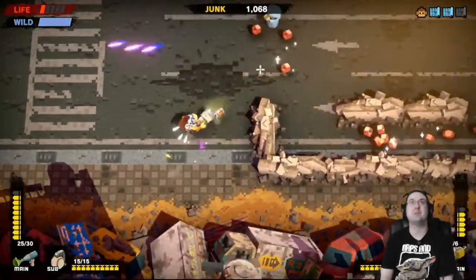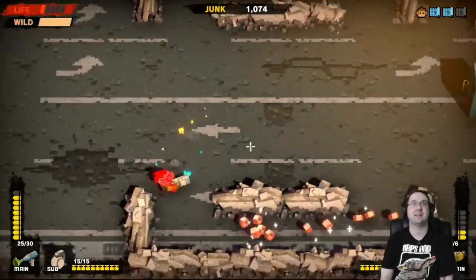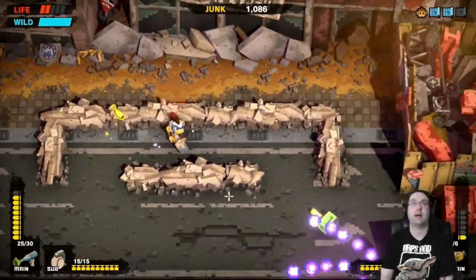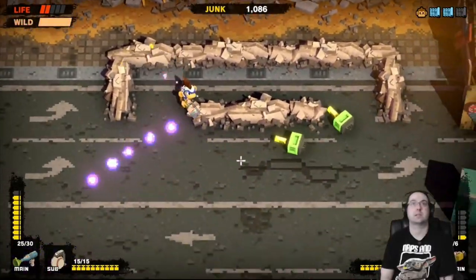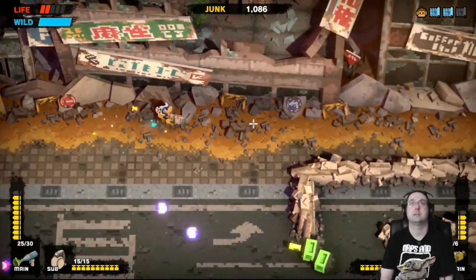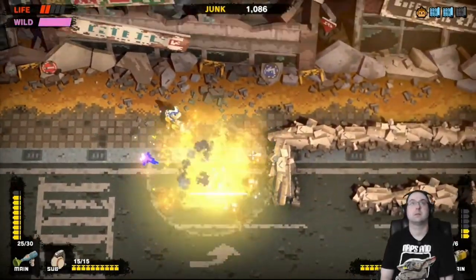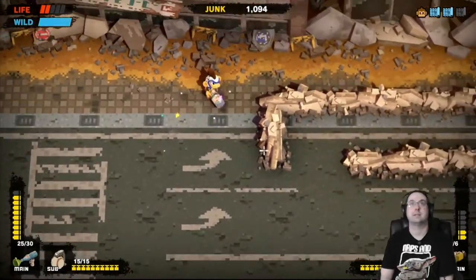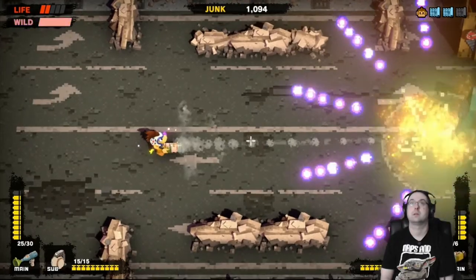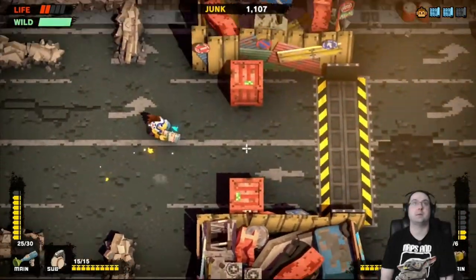Stuff explodes like that, I can hardly see what I'm doing. I'm having so much trouble nailing that one. Oh, those suck. Those really suck. Ooh, almost ran into him. At least with his range, that range works pretty well, man.